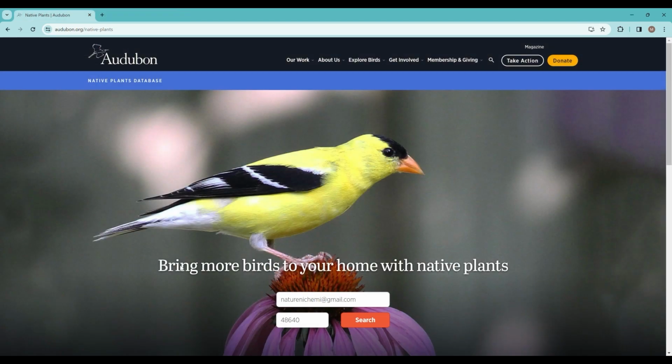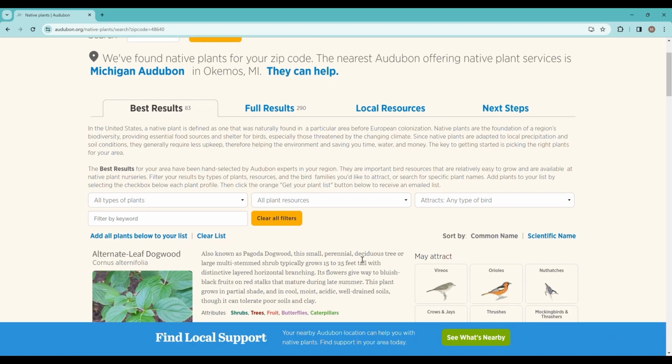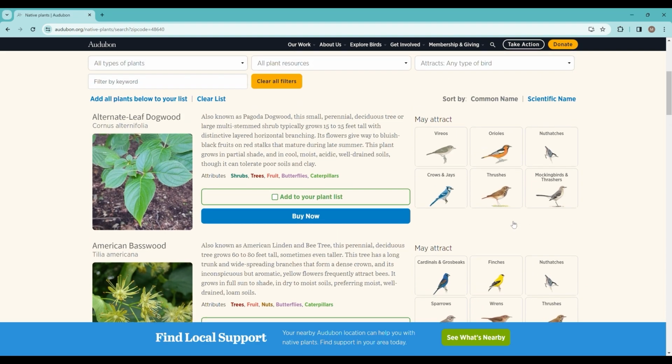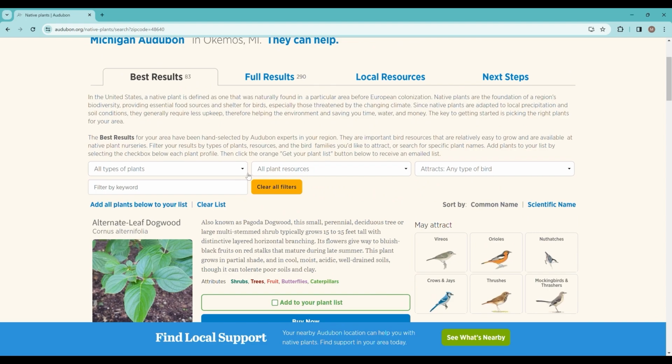And I will end my summary of native plant locating resources to help feed our wild birds with the Audubon website for their native plants database. You can enter in an email and your zip code and search for different types of plants. They have lists provided, and it'll tell you what sorts of things they provide for birds and what types of birds you can attract. Having these native plants in your landscape, you can filter.